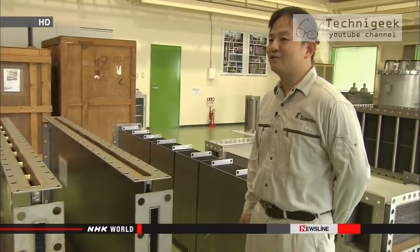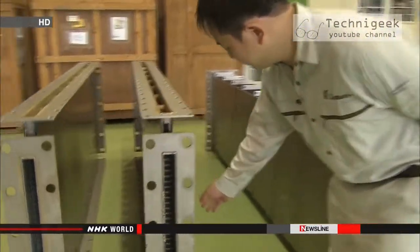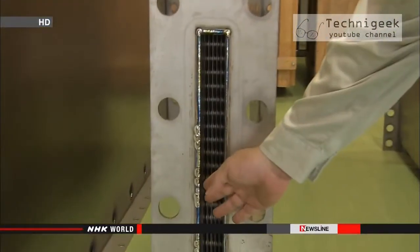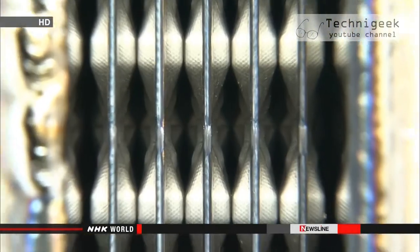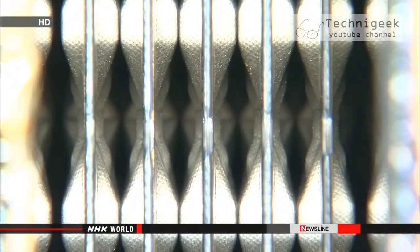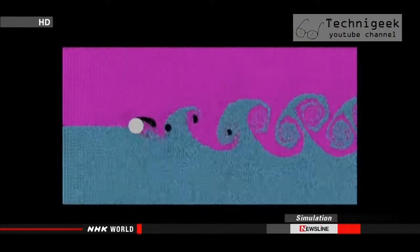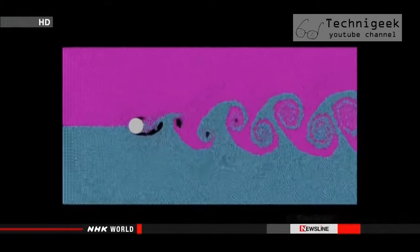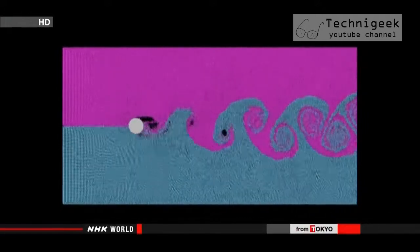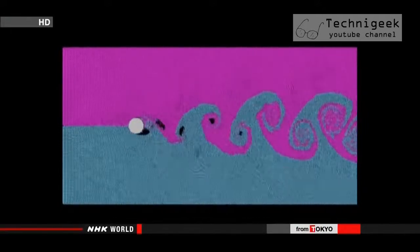It's a corporate secret, so I can't show you from the front, but you can see it from the side. The ribs on the plate hold the key to its high heat conductivity. When liquid flows onto the plate, the ribs obstruct the flow and create a whirlpool. This means more fluid touches the plate so it can heat up quickly.